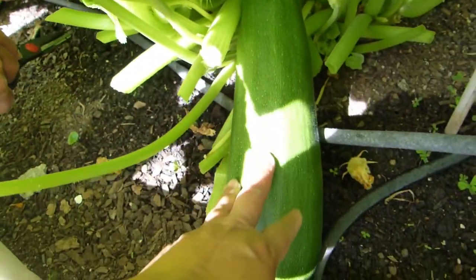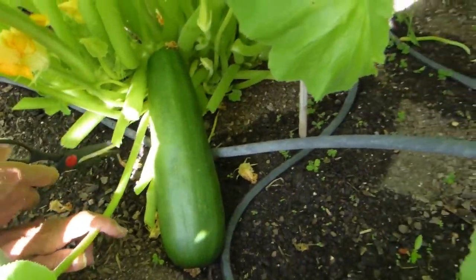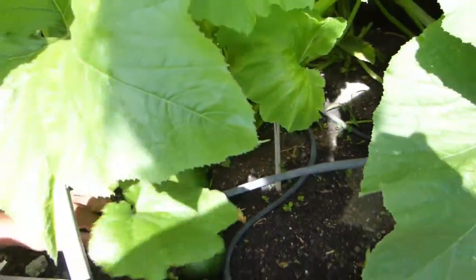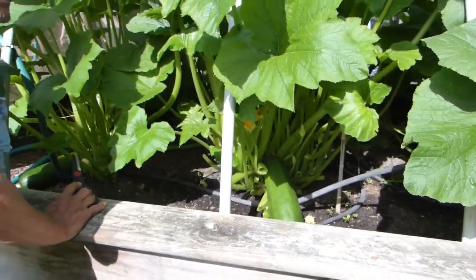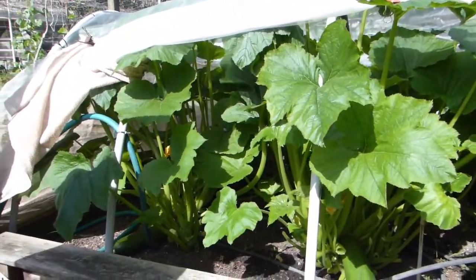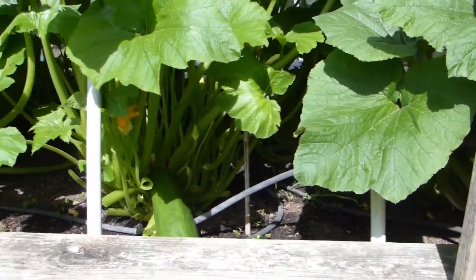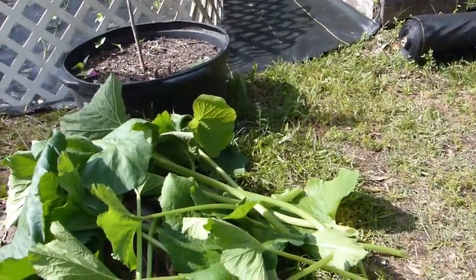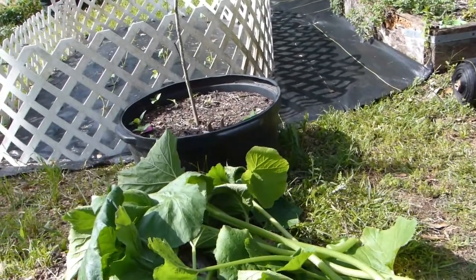Look at this right there. Daddy, can you please trim that one there? So let me move back and show you. Now that we trimmed most of the leaves that were in front of it, it kind of opened up in there. It's hard to see. The sun is, well, you can see all of the leaves that we trimmed from here.